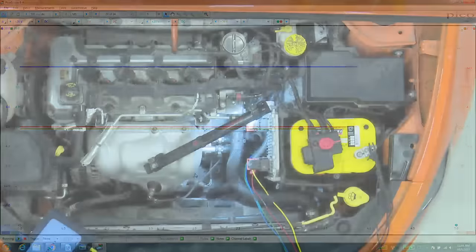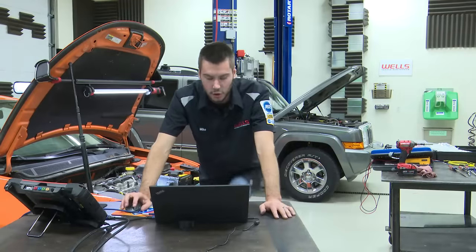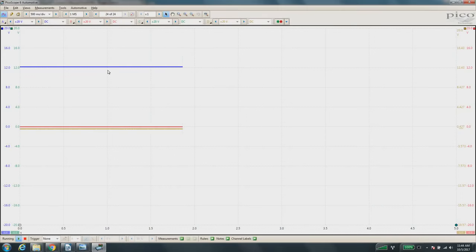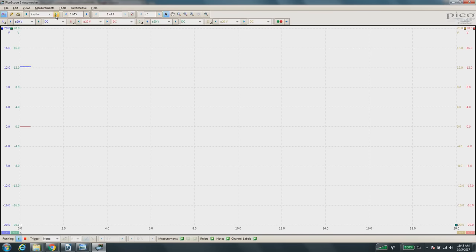Hey, we're back. All right, so now you can see we have everything connected. Let's look at the scope, and you guys will see our 12-volt line high right here for park. Our other signals are all sitting at zero currently. I'm going to just up the time scale a little bit here and up our measuring.